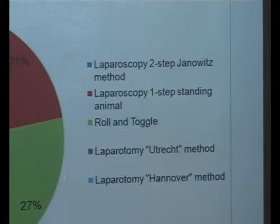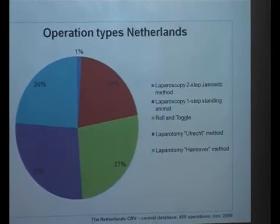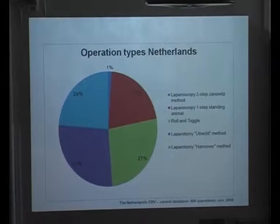As you can see, there were 6 cows. It's 1% out of these that were done with the two-step. The one-step is 21%. Roll and toggling is at this level. The Utrecht way is on this level. And the Hanover method is on this level.